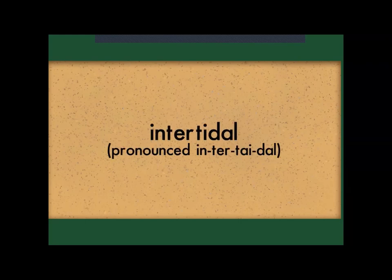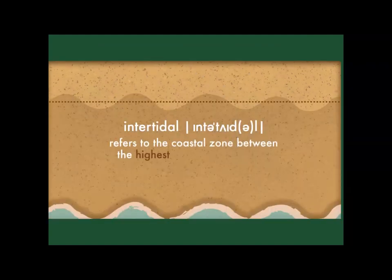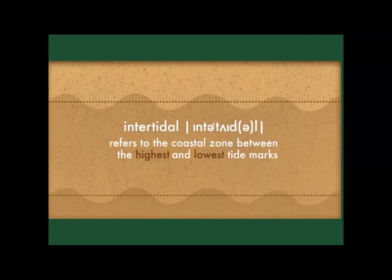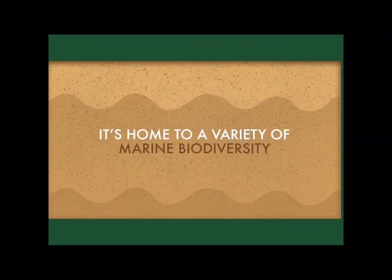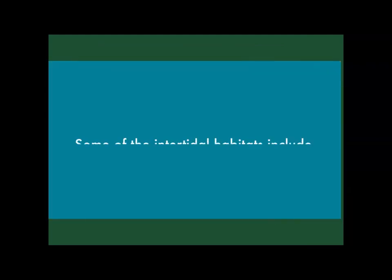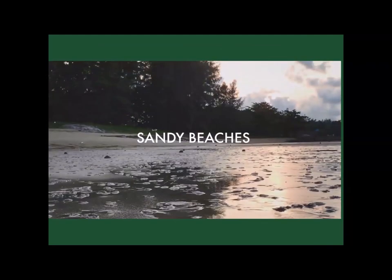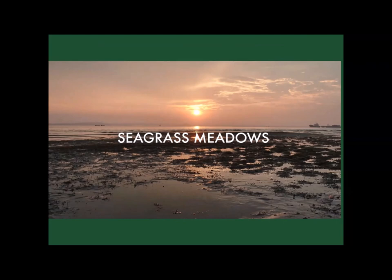So I'm going to introduce you to this area called the intertidal area. It's pronounced as intertidal. It refers to the coastal zone between the highest high tide and the lowest low tide mark. So this is an area that's home to a variety of marine life. Some intertidal habitats include the rocky shores, the sandy beaches, seagrass meadows.